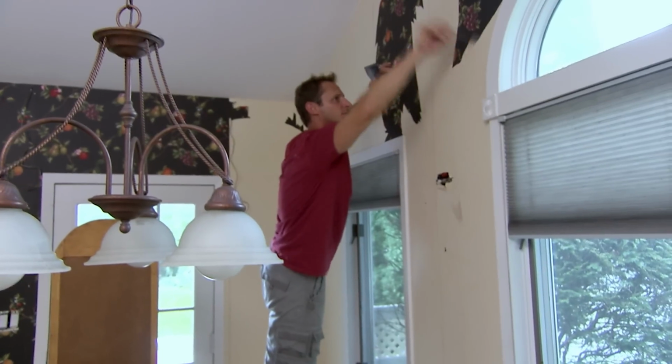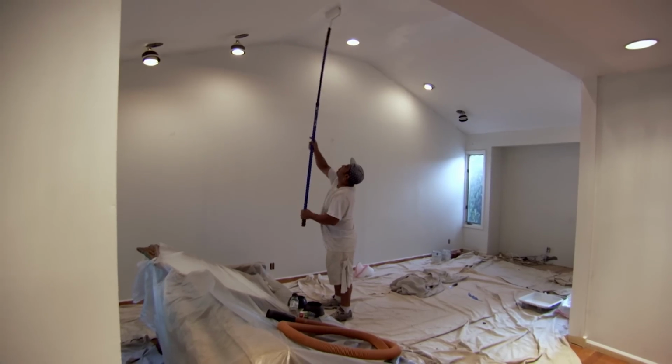Already the space looks so much bigger. Just taking down the floral wallpaper and painting over that accent wall has made a huge difference. It looks good. Okay, Taylor, we are going to make an area rug.